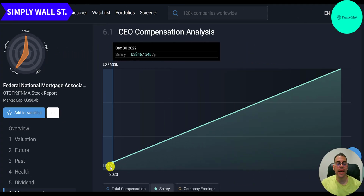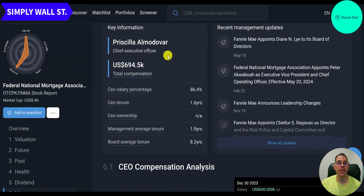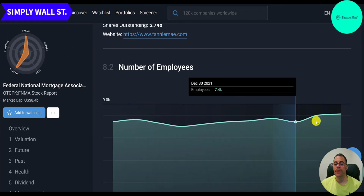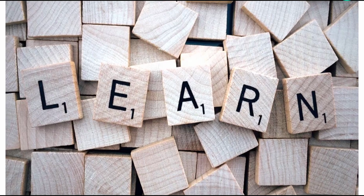The CEO's salary was $46,000 in 2022. Now it's $600,000. Total compensation $700,000. Tenure as CEO is 1.6 years. Employee count is pretty steady, around 7,000 to 8,000 employees. The ticker trades in the OTC Pink Sheets and London Stock Exchange. Let's learn about the history of the company.